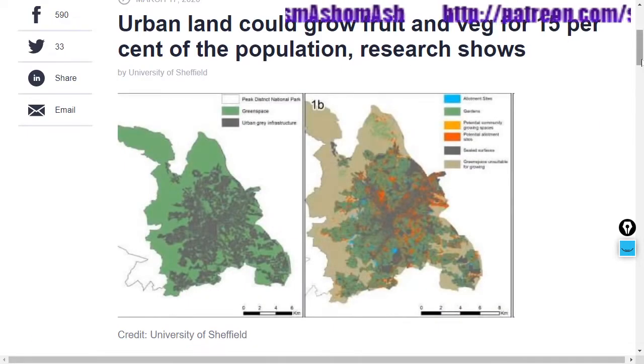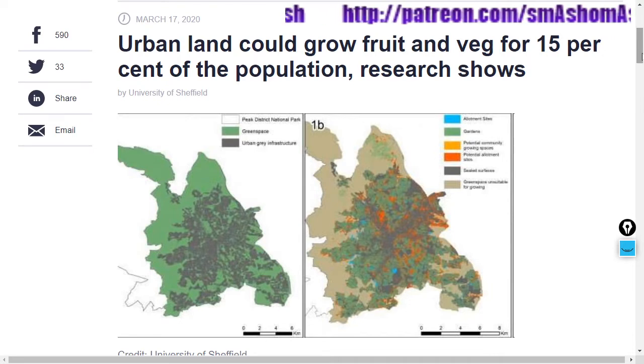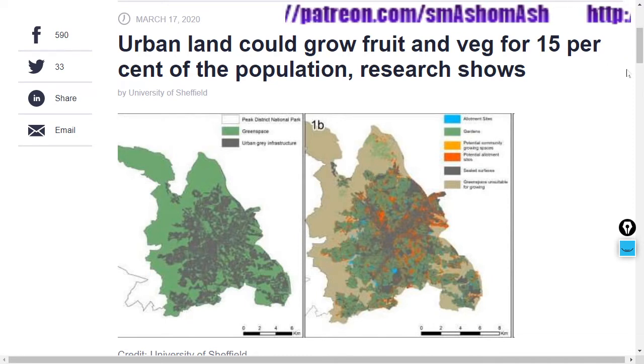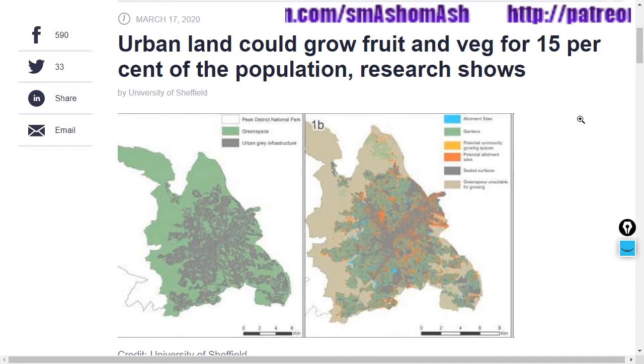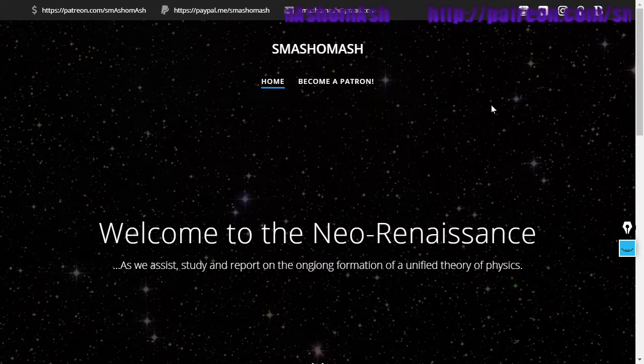I'll just say that. Were you aware that urban land could grow fruit and vegetables for 15% of the population, according to research? Well, that's a good thing, isn't it? How about some good news by the University of Sheffield? We are actually seeing some urban farmed vegetables where I'm located. One of the products that we see regularly are things like fruit and vegetables coming out of New Jersey and New York, which are clearly grown indoors. So this is a great thing, folks. It's going to enable us to grow all kinds of tropical plants and things inside. So these operations are actually growing right now, so look for more of that to be coming in the future. That's a great thing. Welcome to the Neo Renaissance, folks.